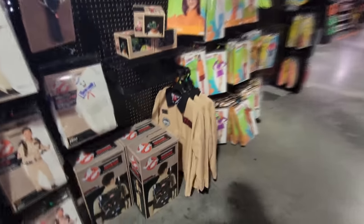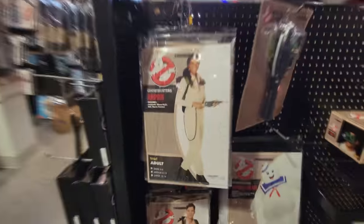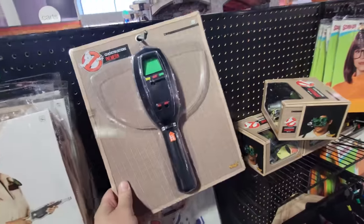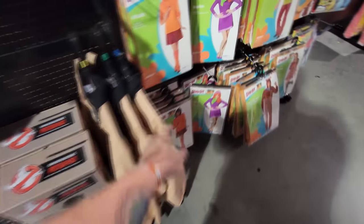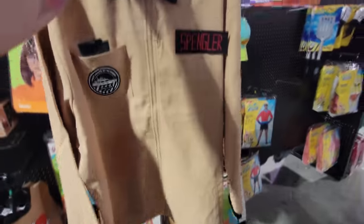All right, let's look at some more costumes. Look at this. We've got all this Ghostbusters stuff here, which is awesome. The jumpsuits here. We got an inflatable Stay Puft. We got the PKE meter. We got the Ecto goggles, the proton packs. We even have jackets here. These are pretty dang awesome.